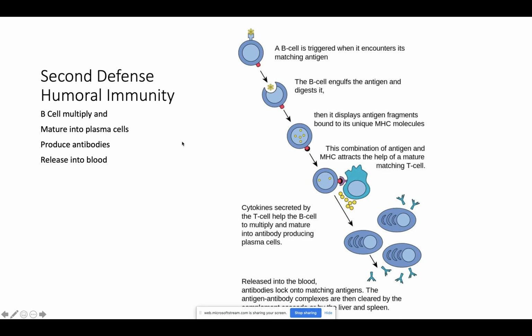If that first defense system didn't work, and the enemies actually got into your body, surrounding your organs and your blood system, they will be captured by another defense system called the humoral immunity system. Humoral means body fluid. So that's the name, and that's also how it works.